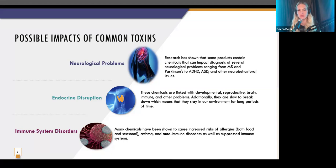Then we also have immune system disorders. So many chemicals have been found to cause increased risks of allergies, both food and seasonal allergies, asthma, and autoimmune disorders, as well as suppressed immune systems. Now, our immune system has a reaction to anything it thinks is an invader, right? And so sometimes these toxins can feel like an invader, and the immune system can go on high alert as a response to that, which can cause our immune system's response to get out of balance and not necessarily respond to the things that it's supposed to be responding to, because it's constantly on guard from all of the toxins that we are taking in.